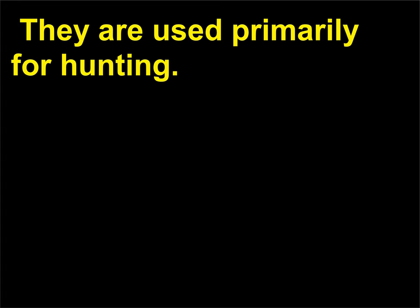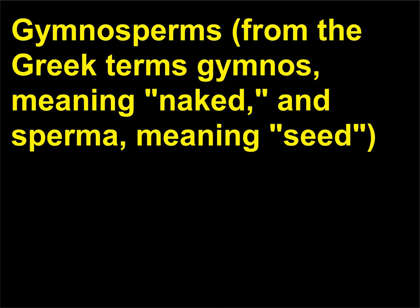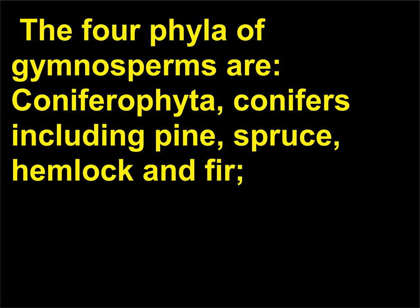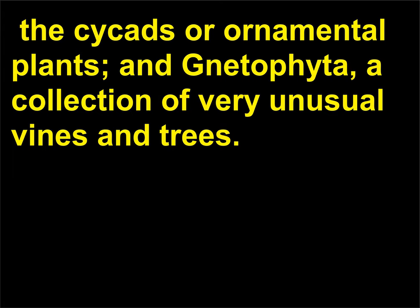What are gymnosperms and which plants are included in this group? Gymnosperms, from the Greek terms gymnos, meaning naked, and sperma, meaning seed, produce seeds that are totally exposed or borne on the scales of cones. The four phyla of gymnosperms are Coniferophyta, conifers including pine, spruce, hemlock and fir; Ginkgophyta, consisting of one species, the ginkgo or maidenhair tree; Cycadophyta, the cycads or ornamental plants; and Gnetophyta, a collection of very unusual vines and trees.